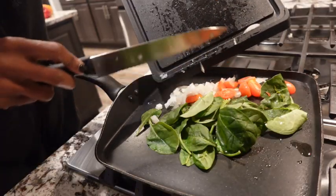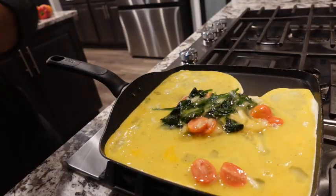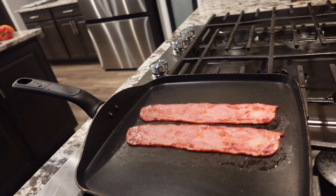So I'm going to show you the meal plan that I ate today to get in 140 grams of protein without a protein shake. My first meal of the day was breakfast, and I had 2 eggs plus 2 egg whites, and I scrambled them with spinach, onions, and grape tomatoes. I had a half cup of blueberries with that, and I also had 2 slices of turkey bacon.